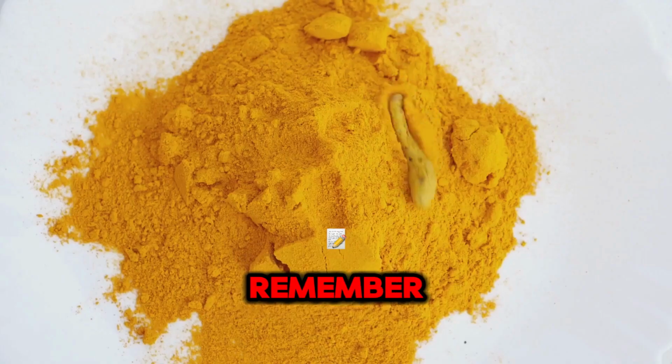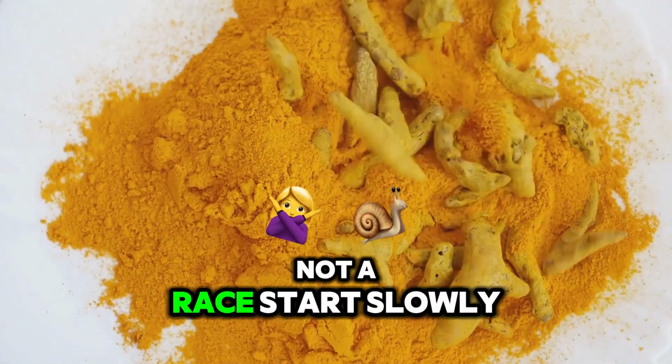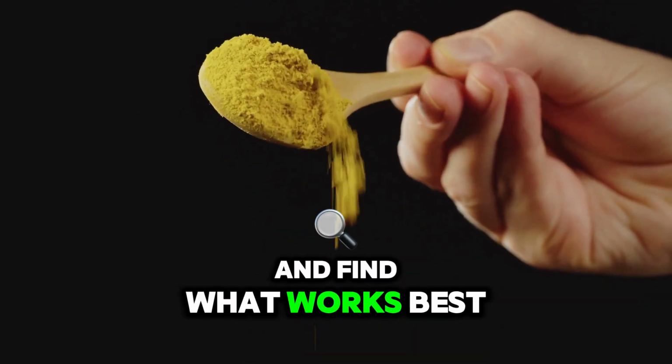Remember, incorporating turmeric into your routine is a journey, not a race. Start slowly, experiment with different ways to use it, and find what works best for you.